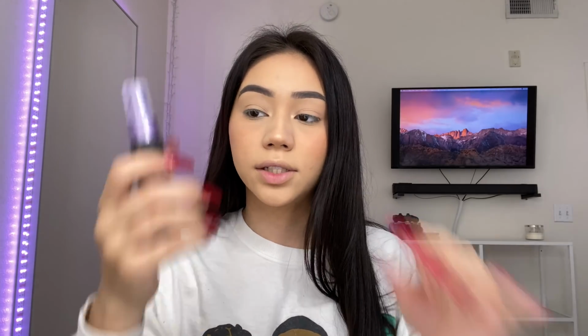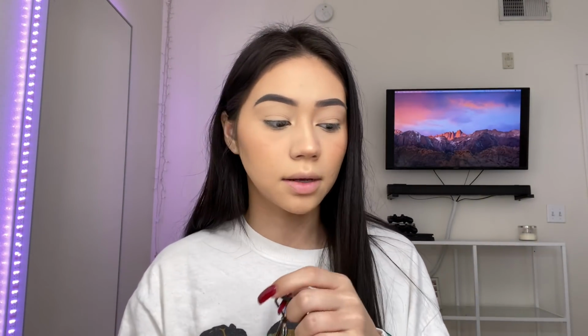And then we're gonna put a setting spray. I'm gonna use the Urban Decay All Nighter setting spray, and it's a cute little travel one. Next up is lashes, and so I'm gonna go ahead and put on some mascara. Okay, so I have some mascara on. I didn't put that much on because I'm gonna be putting on lashes.